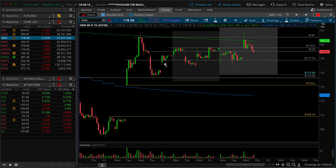So although the lower wicks are more closely aligned to a 61.8 here, notice that there's not a lot of price acceptance actually underneath that 177.75. So I'd still use this as a structural level. So what's the game plan going forward here?